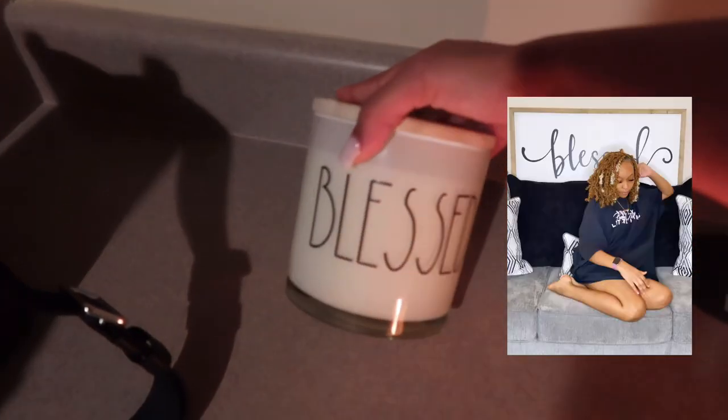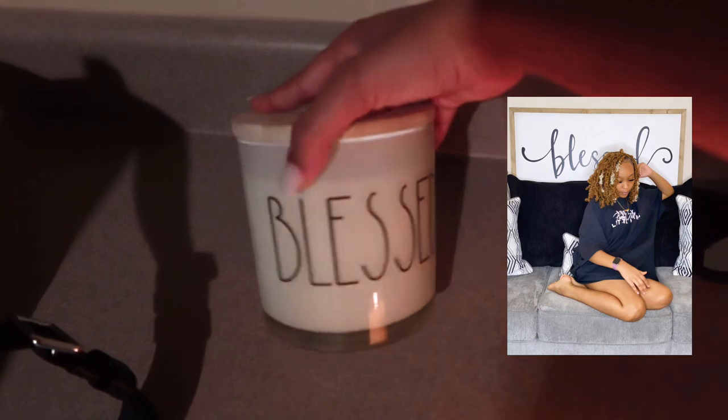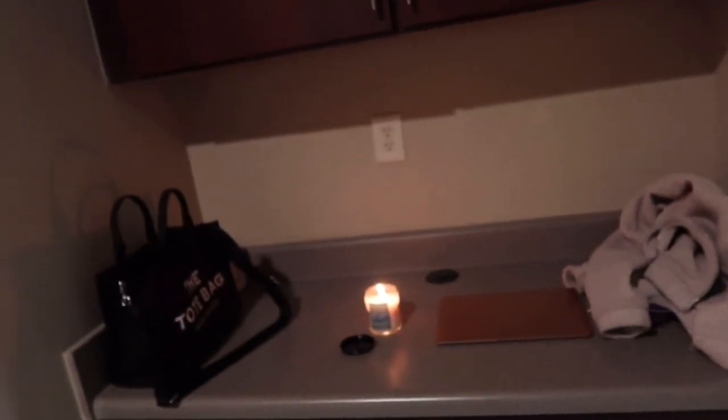If y'all don't remember, at my last apartment, I had this big old blessed picture. But I don't have it anymore, so I'm gonna just keep the candle. It's like the picture, but it's in candle form, so I like it. It's the same color scheme and everything.